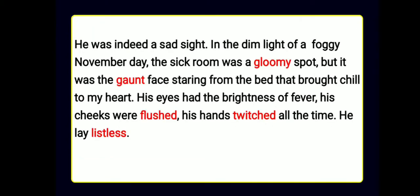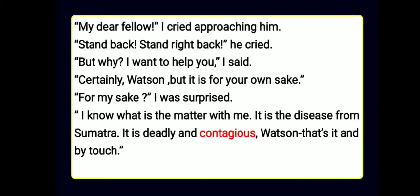He was indeed a sad sight. In the dim light of a foggy November day, the sick room was a gloomy spot, but it was the gaunt face staring from the bed that brought chill to my heart. His eyes had the brightness of fever. His cheeks were flushed. His hands twitched all the time. He lay listless.